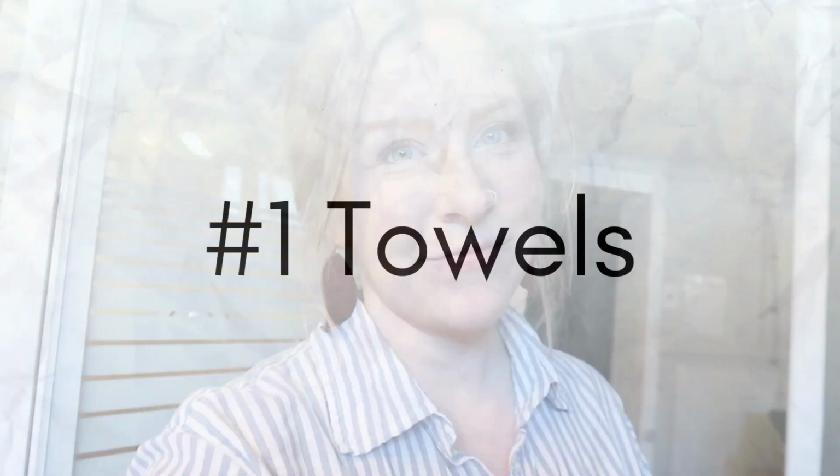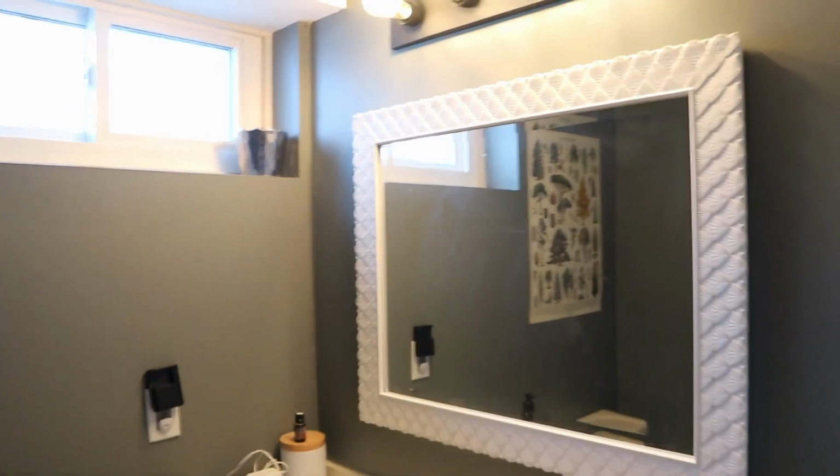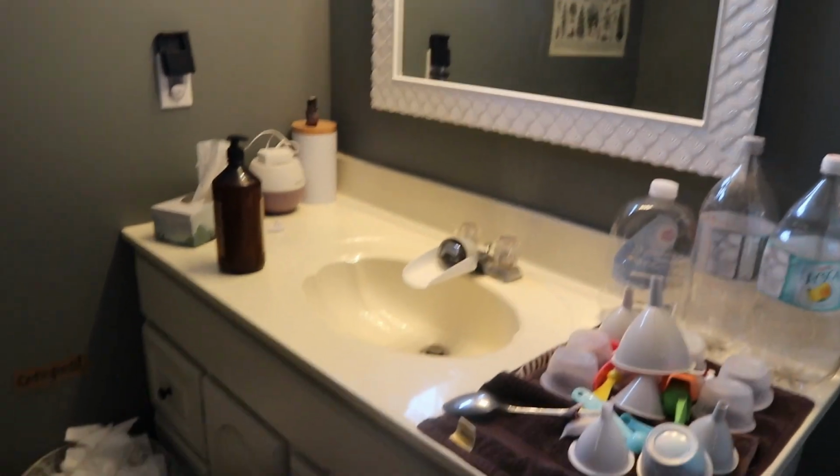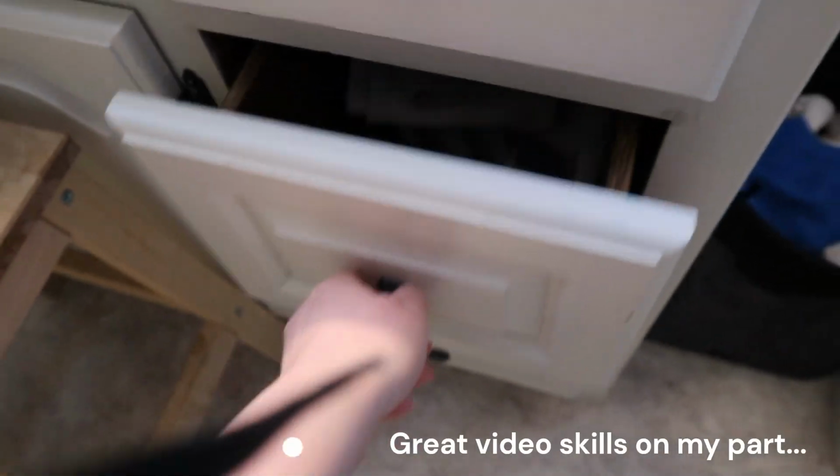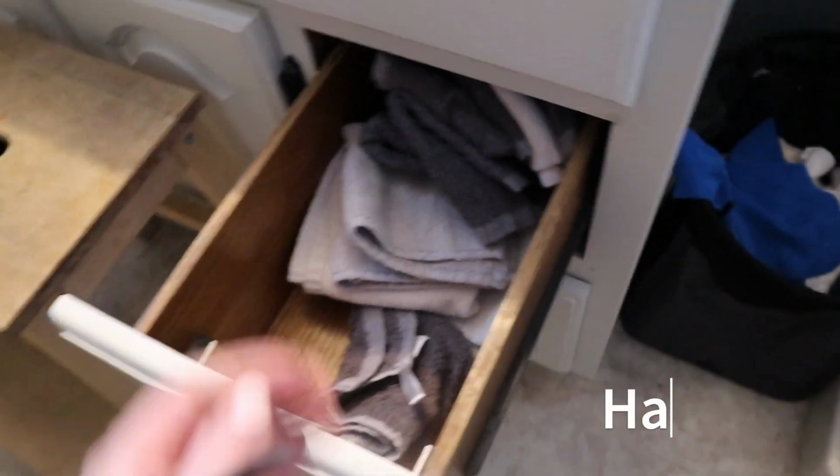I'm in my bathroom here, and I'm going to show you what I've got going on in here that helps me operate a little more environmentally friendly. Towels, towels, towels. Does the word towel sound weird to you now? Here's the vanity. So in this drawer here is where I keep hand towels for the children.